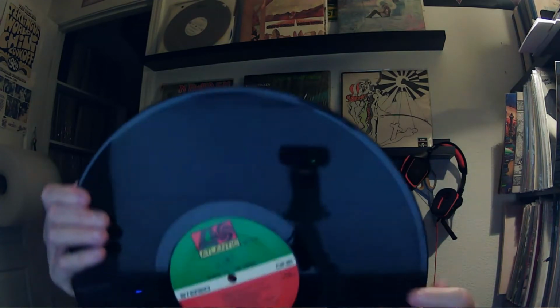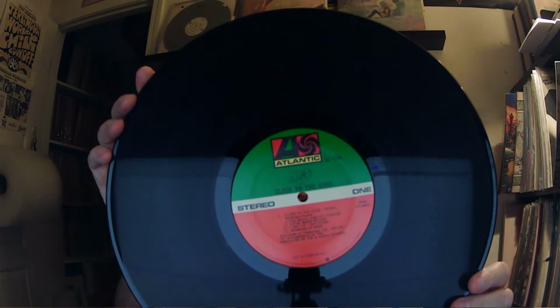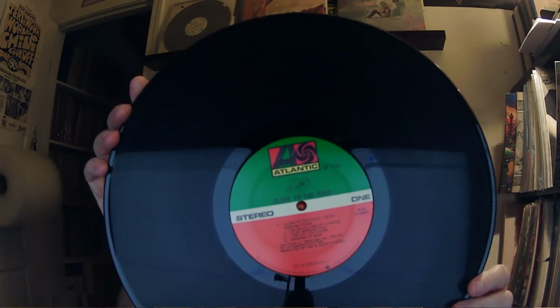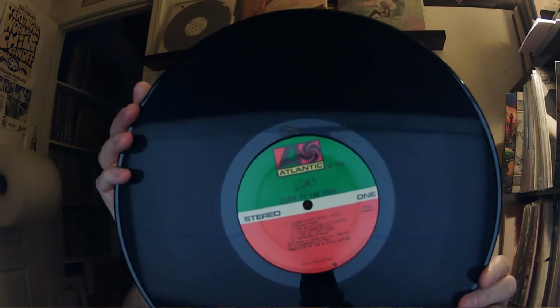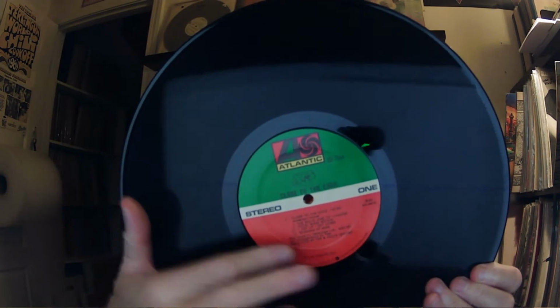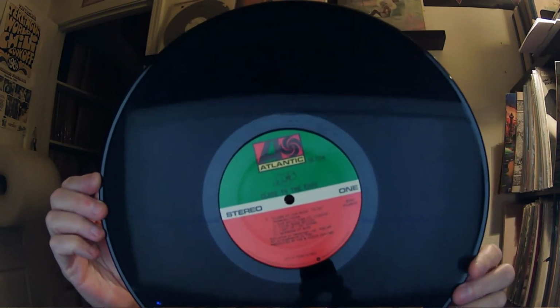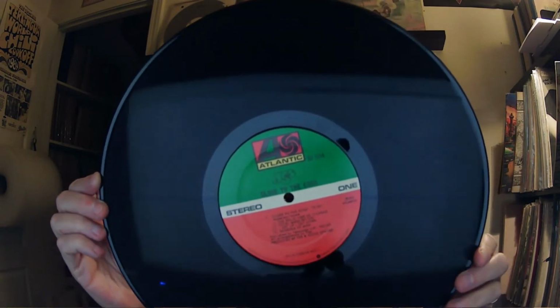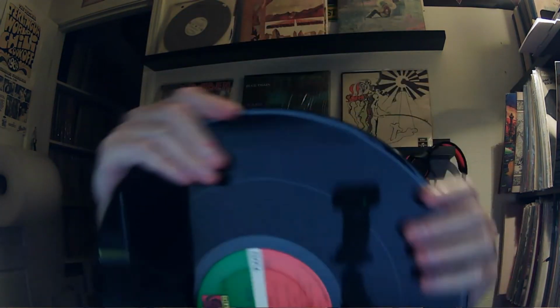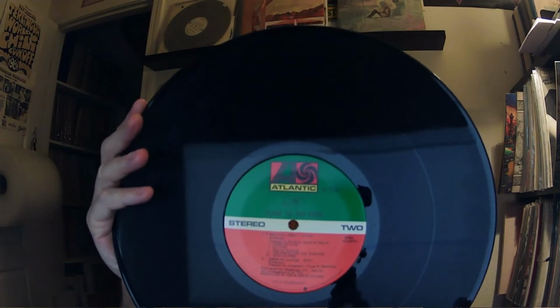Number three is a Monarch pressing. This is on the Rockefeller Atlantic label. This is a U.S. pressing as well, and this was done by George Piros. You can tell it's a Monarch pressing by the MO on the bottom of the label here. After the catalog number, it says MO, and at some point I'll put a whole list of all the Atlantic pressing abbreviations that are out there. And there's side two. This is number three.